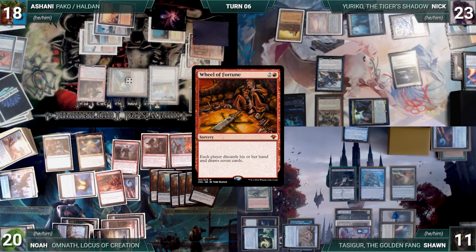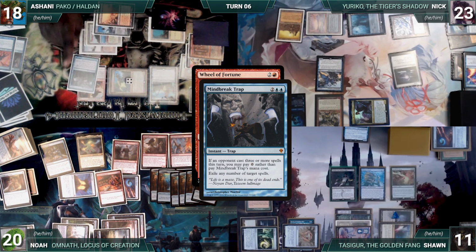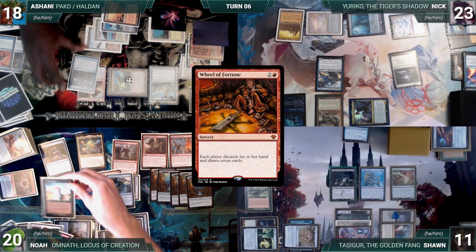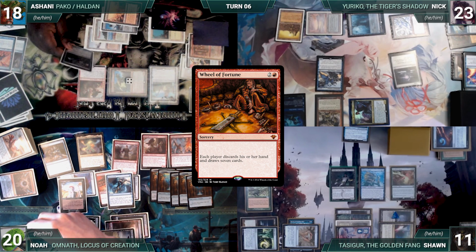In response, Ashani casts Mindbreak Trap for its alternate cost, targeting Wheel of Fortune. In response, Noah escapes Flusterstorm with all copies targeting Trap. Flusterstorm counters Trap and Wheel resolves. Each player discards their hand and draws 7.